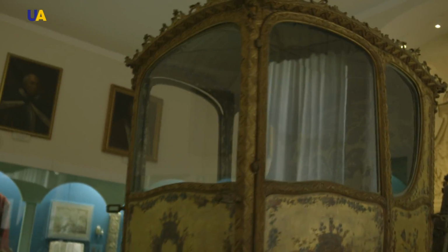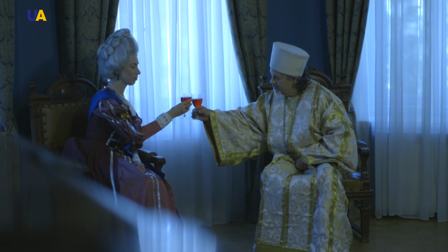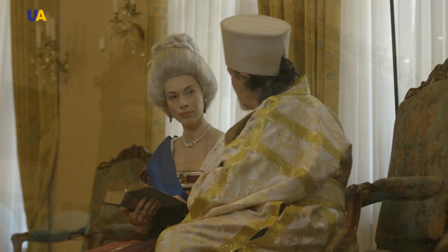Who did this luxury vehicle belong to? How did it end up in the historical museum? And how did a Kiev archbishop manage to return the metropolitan status to the diocese?